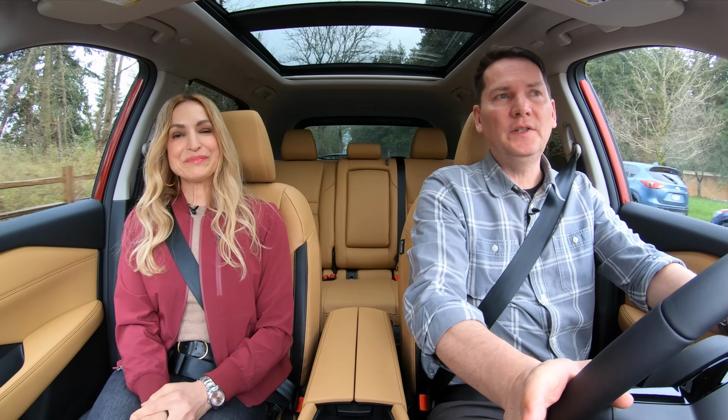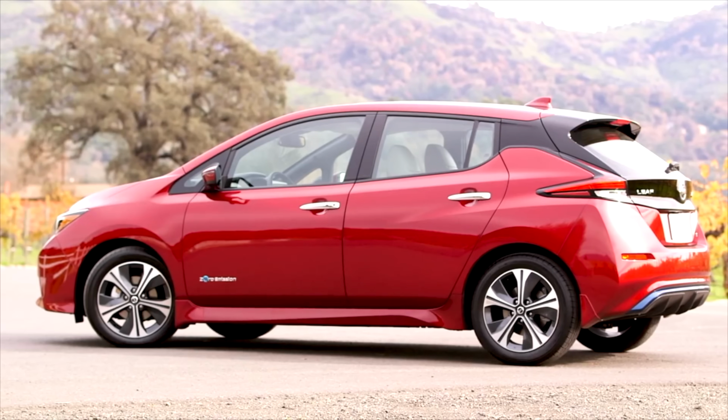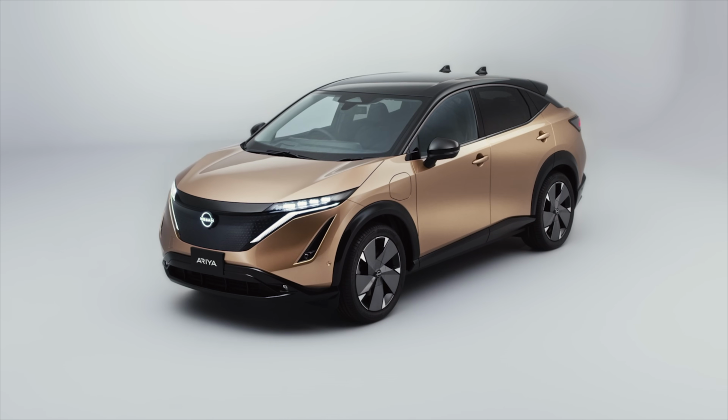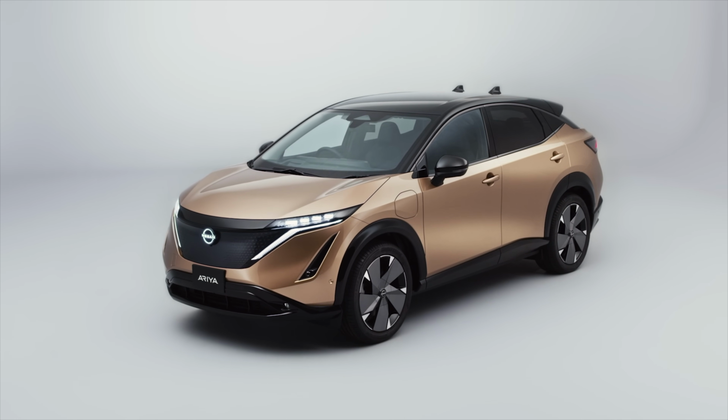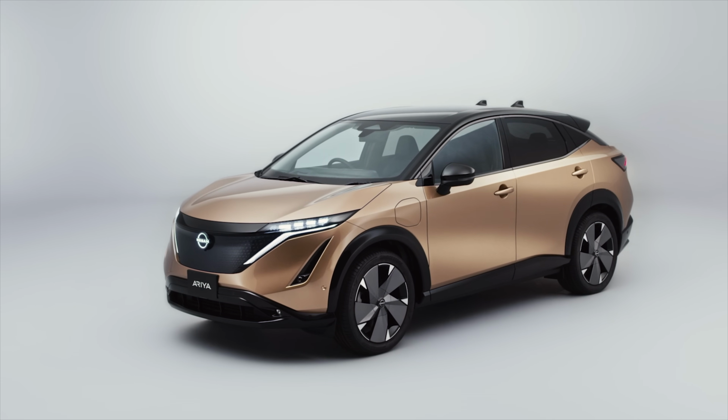It is true. Nissan did come out with the first mass-produced electric car, the Leaf, and they kind of just let it lie there for way too long and didn't come up with anything new for a long time. In fact, we're still waiting for the Ariya coming out later this year, their first electric SUV. So yeah, they do have some catching up to do, but they do have some big plans.